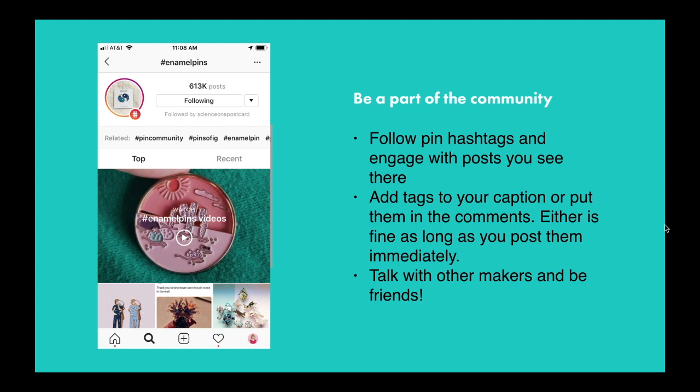You want to add tags to your caption or put them in the comments. Either is fine as long as you post them immediately. If you are posting in the comments, you don't want to wait too long. You want to post your photo and then post your comment right away, because then Instagram knows that your post is there and it's been tagged immediately. You don't want to wait.